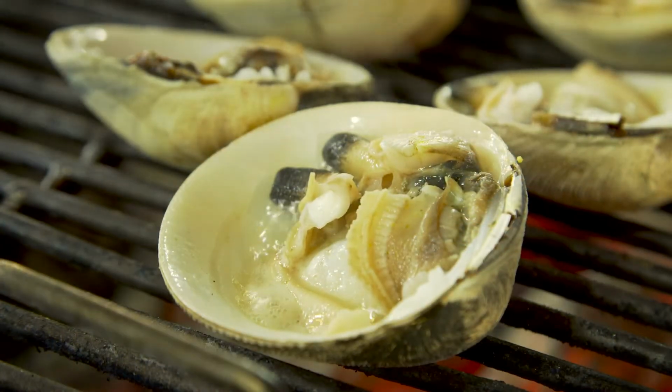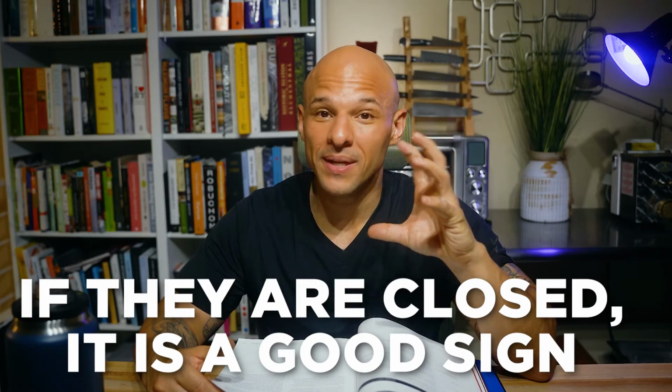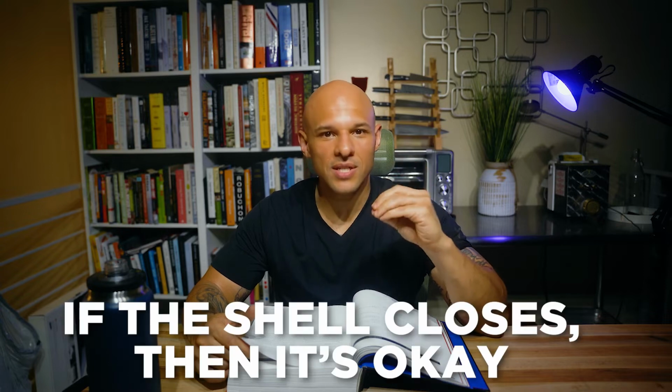Molluscan shellfish should have a sweet, sea-like aroma. If you go to the grocery store and you see that the clams are closed tightly, this is a good sign. If they are all open, it doesn't mean that they're bad. Just touch the shell. If the shell closes, then it's good, because I've seen this happen a lot. Sometimes the clams just chill with their shells open. It depends on the situation, but I always do the tap. If they close, then they're good.